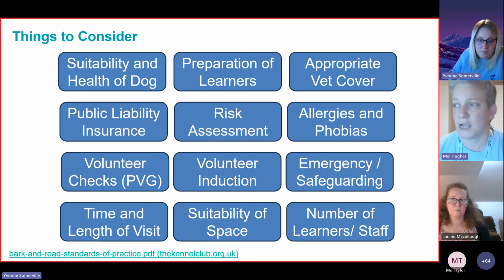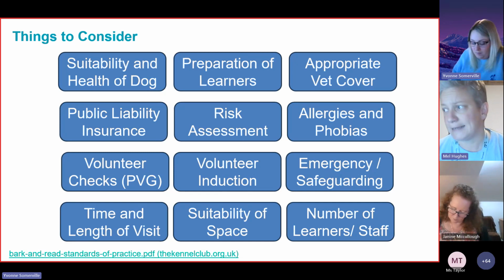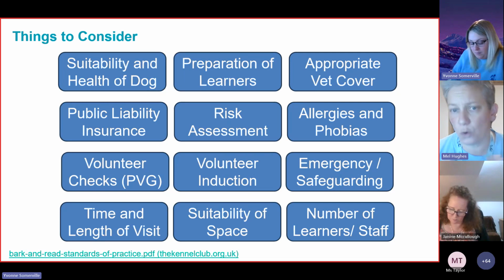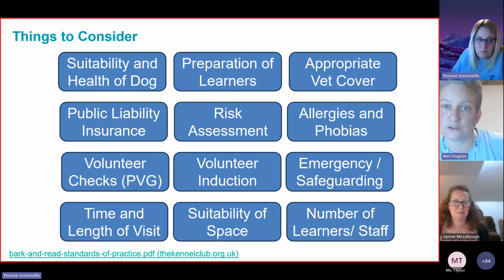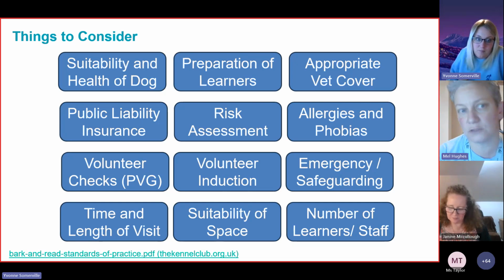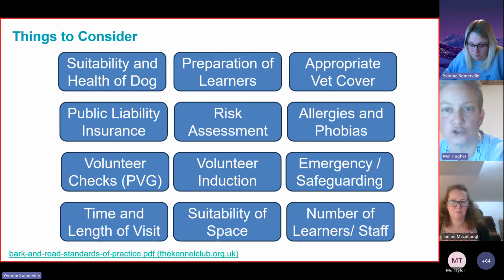So risk assessments, we've got quite a comprehensive risk assessment, which we share with all the schools that we work with. Our insurance only covers us as volunteers though. So we have some people who are volunteers with us who are also working in schools. What that means is that they cannot take their dog into school while they are working, because their employer sees their duty of care being to the pupils, whereas our insurance is only for volunteer work. It's not while you are being paid to do your daily job.